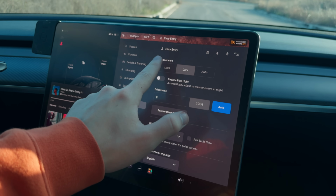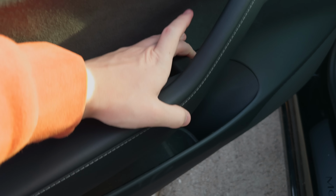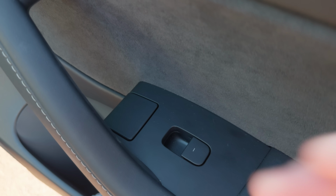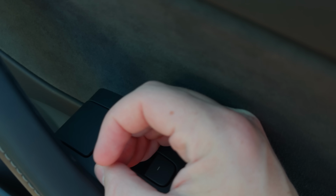Now hop on out of the driver's seat and perform the following. Check both driver and passenger door emergency releases. Check both driver and passenger door puddle lights. You'll probably have to look up under the door if it's really bright outside. Check all door latch and window button lights. Just cup your hand over them and you should be able to see them if it's too bright out.